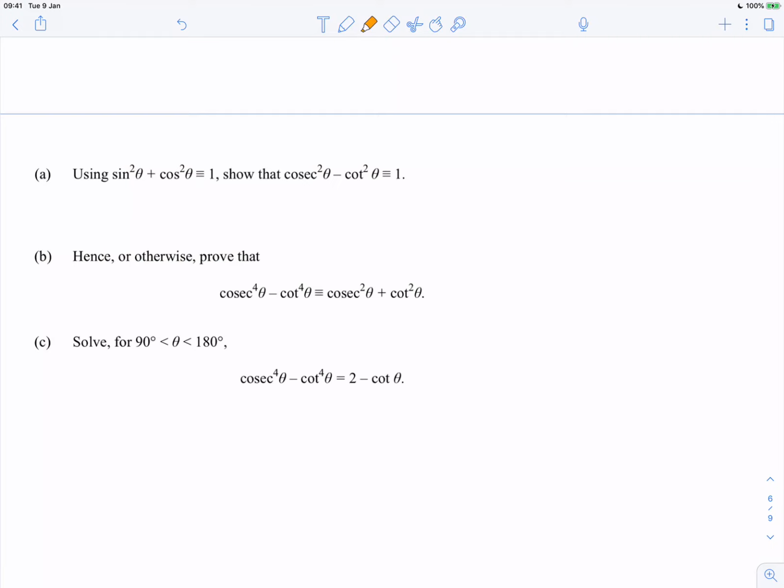Okay, so using sine squared plus cos squared equals 1, or identity equals 1, show that cosec squared minus cot squared equals 1. Well, if you divide by sine squared, that divided by sine squared, that divided by sine squared, and that divided by sine squared. Sine squared over sine squared is 1. Cos squared over sine squared is cot squared. And 1 over sine squared is cosec squared of theta. All you have to do is minus cot squared from both sides. And you get cosec squared minus cot squared equals 1.